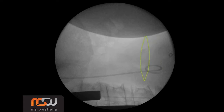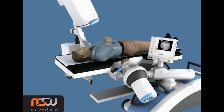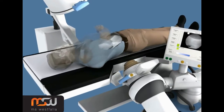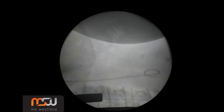The stone is now located inside the focal volume on the AP plane. The third dimension is calculated by CC projection. By positioning the shockwave source directly at the visible stone, or by moving the table vertically, the focal volume is placed onto the stone. The stone is now located inside the focal volume on the CC plane.